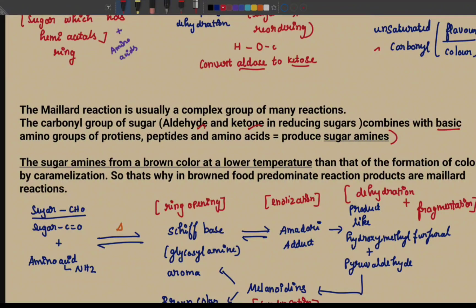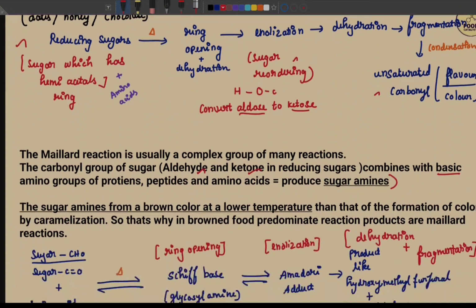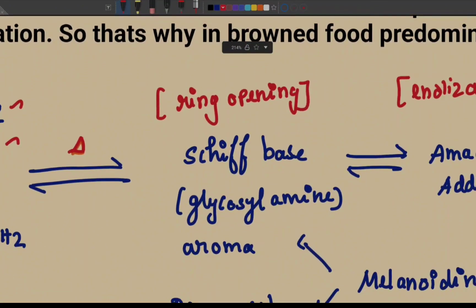Okay. Now I am taking these exact reactions which I have mentioned and splitting them into different compounds to explain them. As I told you, I am taking sugar, which is either an aldehyde or a ketone, and I am adding amino acids, and I am going to heat the mixture. And what is the first step? As I told you, ring opening. Once it opens a ring, it will form a new ring. The ring is glycosylamine.